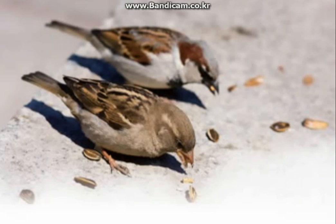Sparrows eat lots of seeds. They have short, thick beaks. They open the hard seed shells with their beaks. Then they eat the seeds inside.